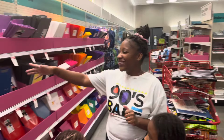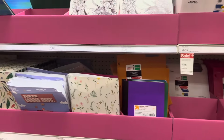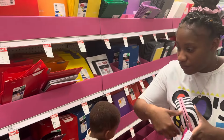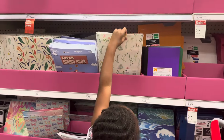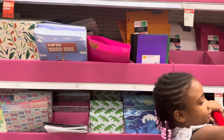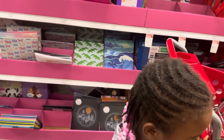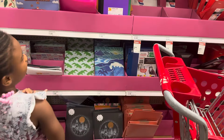And then we have more folders. Do you want any different folders? You want that folder? Oh, you like the mama? Yeah, I like flowers. What else? Another one. Do you want a different one? Oh, you want the same? Is it a pouch folder?